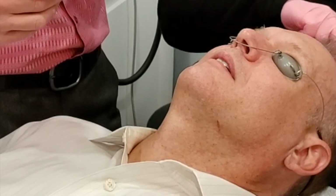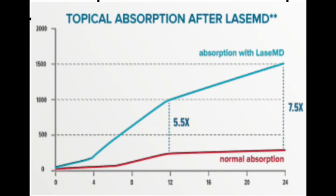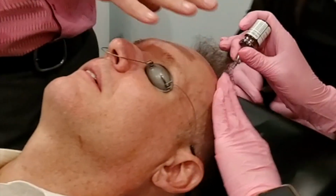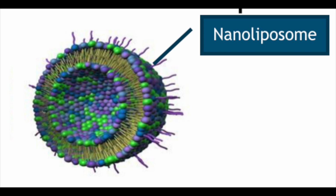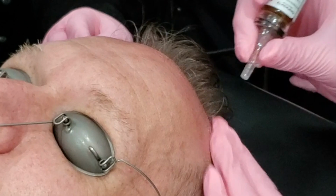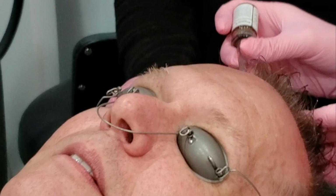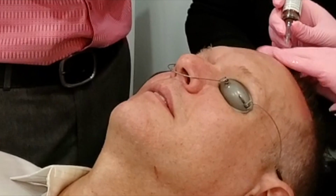The LaseMD has been shown to increase the penetration of the KeraFactor by 7 times. So that's a 700% improvement when you use the laser versus just putting the KeraFactor on the skin. But the KeraFactor also has something called nanoliposome technology, which allows it to penetrate down the hair follicle shaft to the areas of the growth centers much better than without it. What we're doing right now is massaging it into the scalp, into the areas that we did the LaseMD.